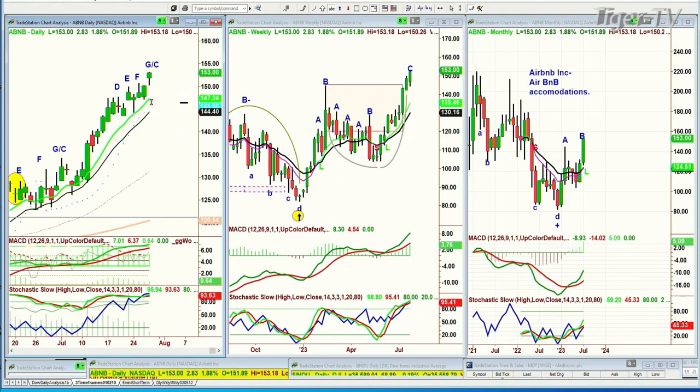And to get the 9-period moving average on the daily to cross negative, you'd have to see price move to below 140. That's 13 points. It's almost 9% down. They can do it, but you're going to have bad news in the market. And I think we just got an overbought situation, mostly in the market, that there should be some kind of a digestive phase. So, yeah, I like it very much.